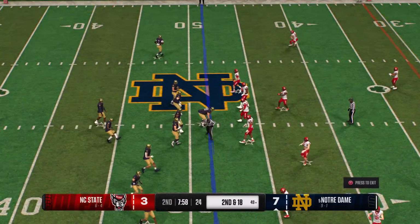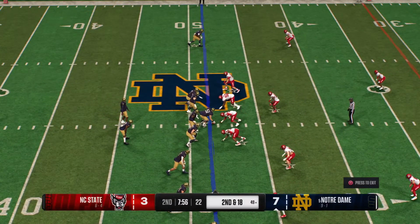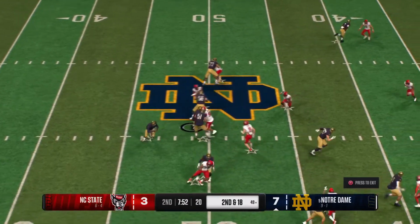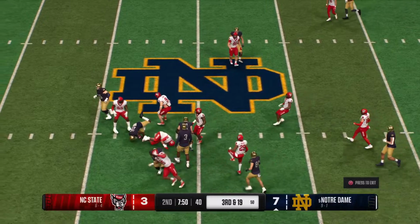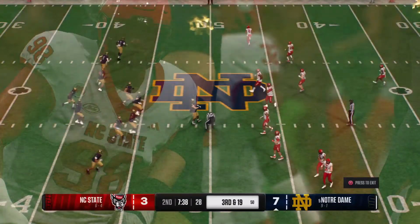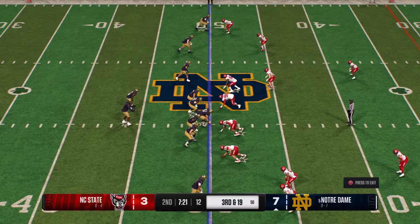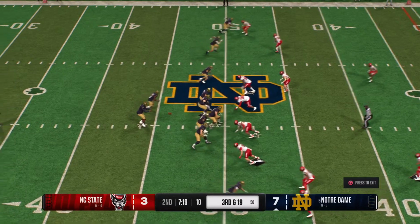That penalty moves the ball back 10 yards. We'll replay the down. They'll line up for a second down play. From the shotgun, the handoff to the back. They bring him down, and he's going to lose a yard on that one. They've got the ball at midfield, but they're facing a 3rd and long.